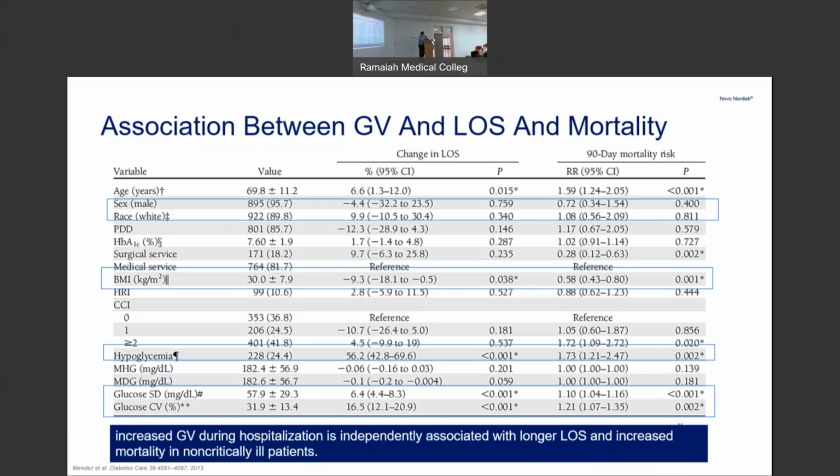What is being told is that we need frequent monitoring of blood sugar levels, and we have to plot it against a graph, and calculate something called glucose standard deviation and glucose coefficient of variation. Basically, these two measures are nowadays being advocated as among the best measures of good glycemic control.